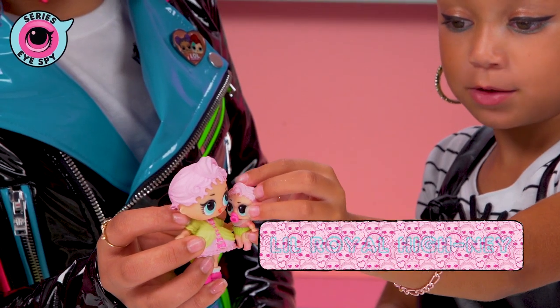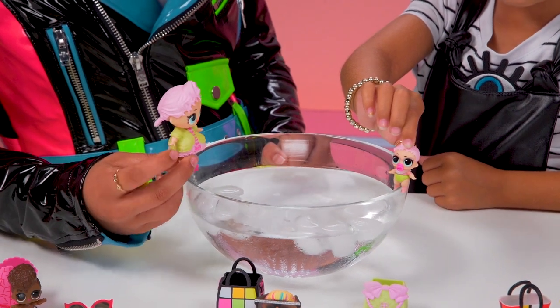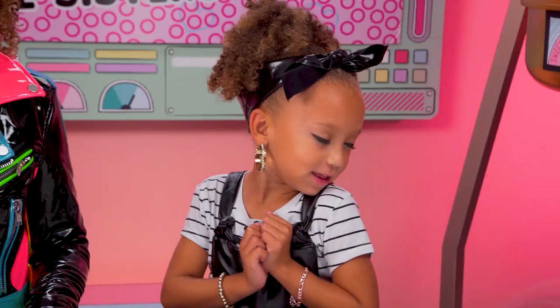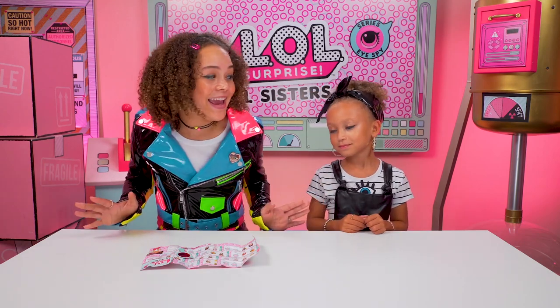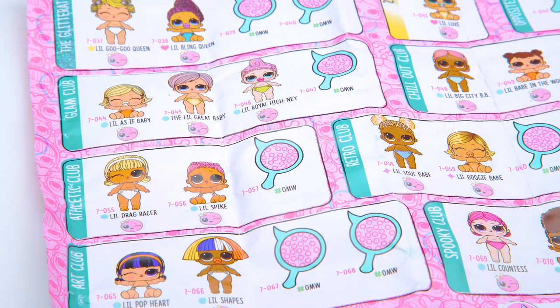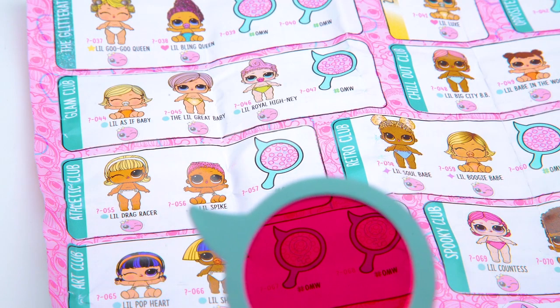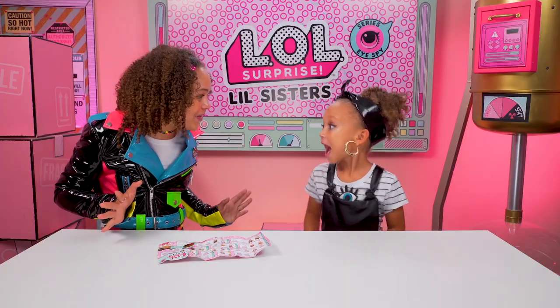Hi, nice to meet you. We both have pink hair and we both have the hairstyle. Yeah, we have matching hair. I love them all. Great, because there are a ton and more to come. Use your spyglass on your collector's guide to find out which little sisters or little brothers are coming soon. There's gonna be little brothers? Exciting, right?